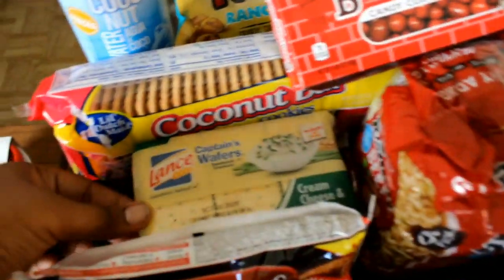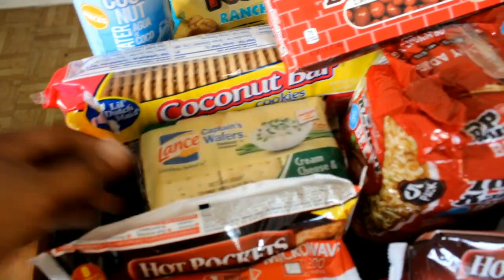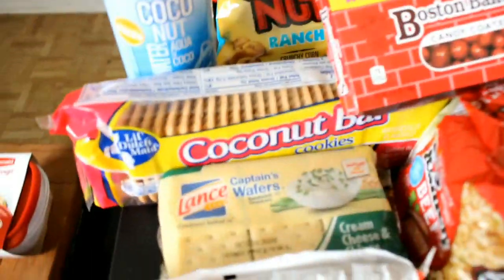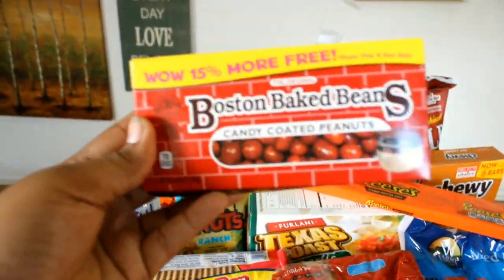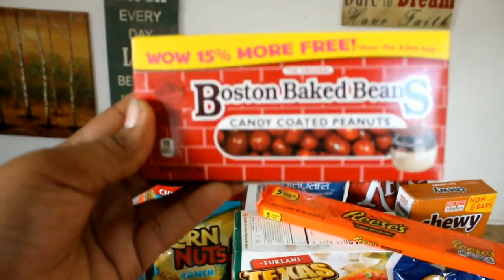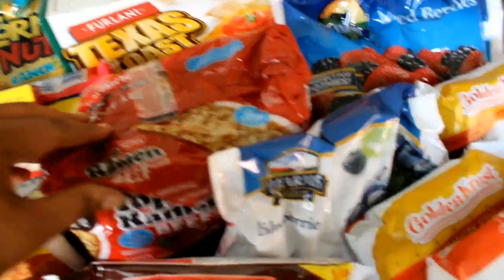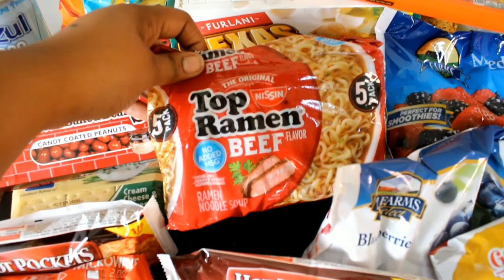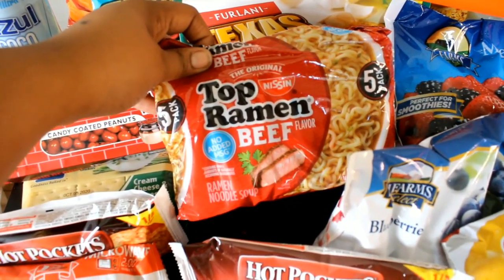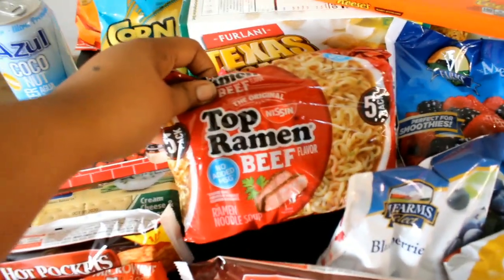I have some cream cheese crackers right here. You guys, those are my favorite. Love those. And I only picked up these coconut cookies in the back because I haven't had those since I don't know when. And then when I was checking out, guys, who remembers these? These are my favorite. Boston baked beans, they're so good. Here we go with the classic. You can never go wrong with some of these. In your house, you don't have to cook. You can just fix that up with some kind of meat, cheese, whatever, some vegetables, and you're in it.